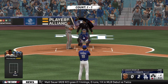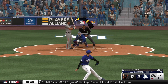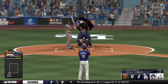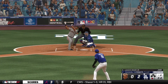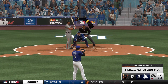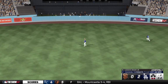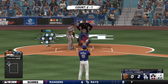Here's Lamont Wade Jr. And now two balls and a strike. One out, base is empty. Swings and misses. 2-2. High fly ball out to center field. Outman under it. Puts it away for the out. And there's two down. Here comes Mike Yastrzemski to the plate.